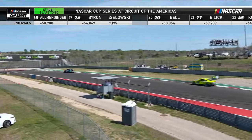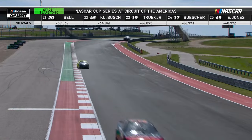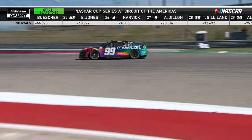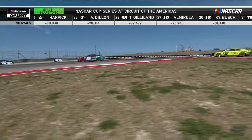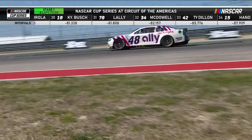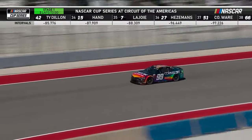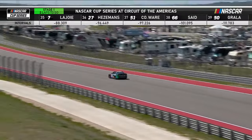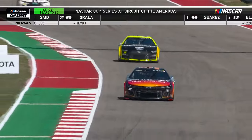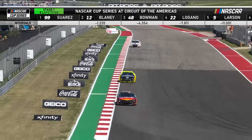So it looks like only 12 drivers have not made a pit stop, and Austin Dillon has an uncontrolled tire and an equipment violation on Todd Gilliland on his stop. So at the end of the stage, they will go to the tail end of the line. You heard me talk about not a lot of fall off at all. I mean, basically from his fastest lap, about a half a second of fall off for Suarez, the leader.